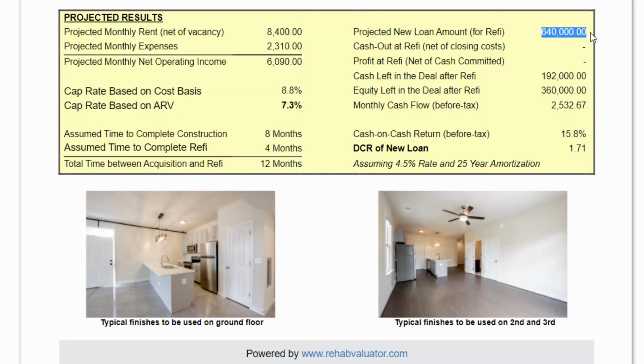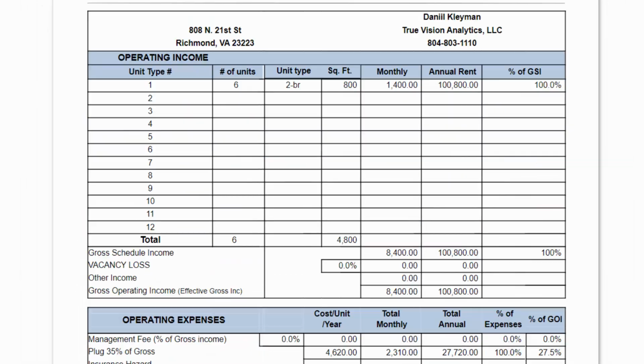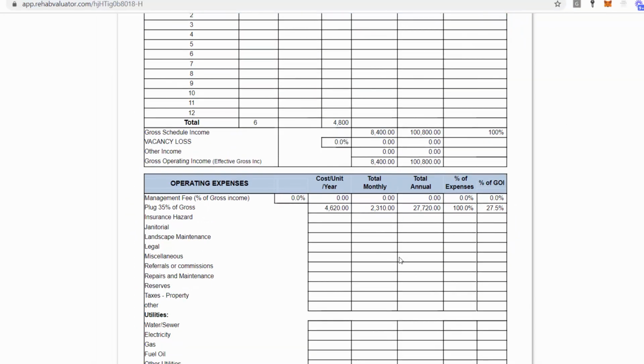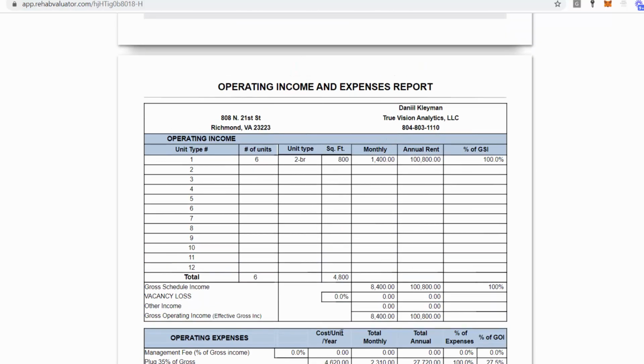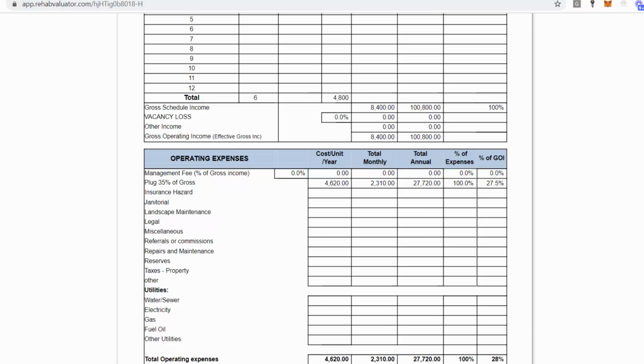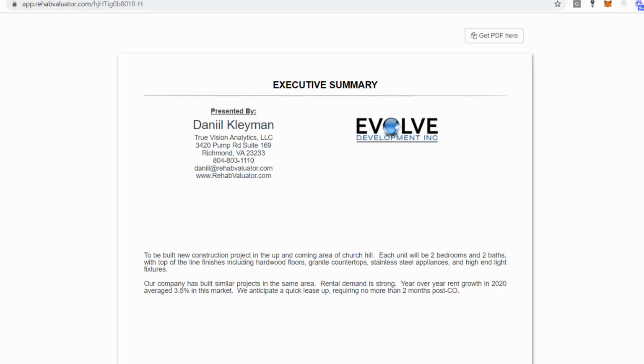and I will roll over into the same $640,000 loan, and the permanent loan will have a 1.71 debt coverage ratio, right? With these assumptions. So this is what we use to raise millions and millions of dollars from our lenders. We send them this, and then we send them a pro forma. Now, in this case, I did not fill out my pro forma in detail, right? The lender will want to see a vacancy rate modeled here. A lender will want to see all your operating expenses itemized here, and you can easily do that. But this is what we send to our bankers.